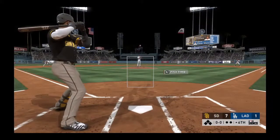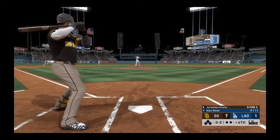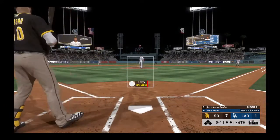Top half of the sixth about to get started, and Jurickson Profar will be the next to bat. Number 10. And that's in there for strike 1.